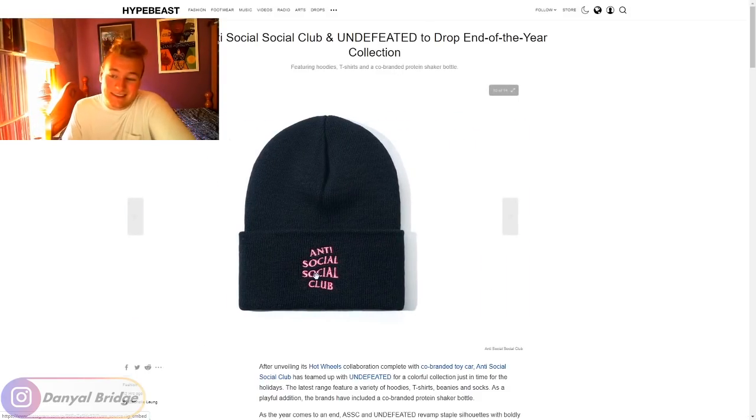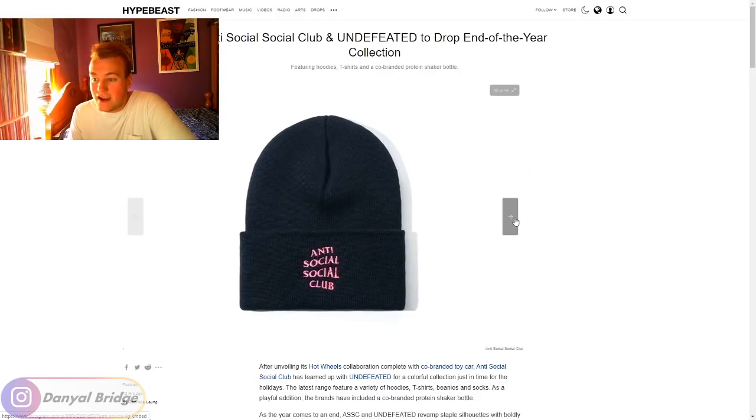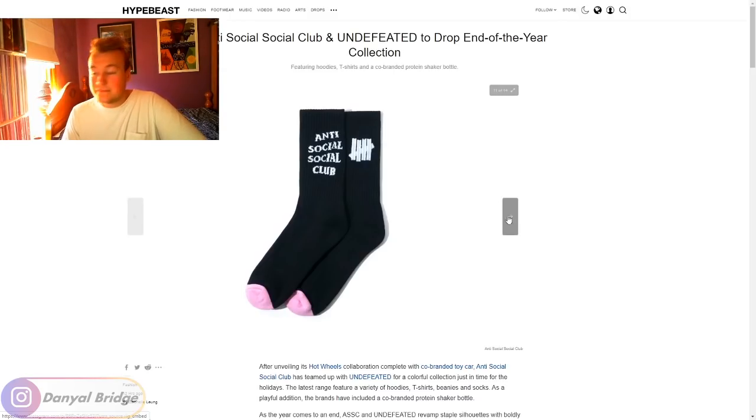You could wear this. This is a simple little clean piece. I would say that this is a very nice piece. It does exactly what I'd expect from an Antisocial Social Club Undefeated collaboration, you know? Moving on, we've got the socks. Very much true to Antisocial Social Club's iconic color scheme. You got the black, you got the white, and you got a little bit of pink right at the tip there. Does exactly what I'd expect from the brand.